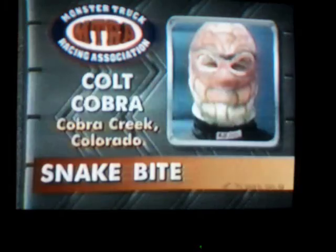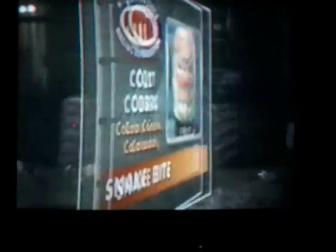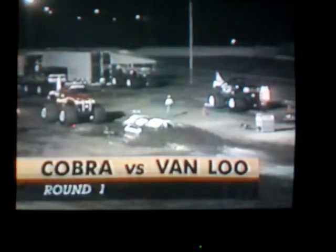We take a look there at Colt Cobra out of Colorado in the Snake Bite truck. He once again will be in that far lane. Now, this is in round one. He took out Don Van Loo, and there's the action from round one. It was all Snake Bite.